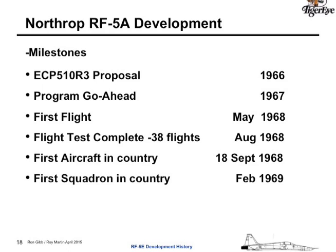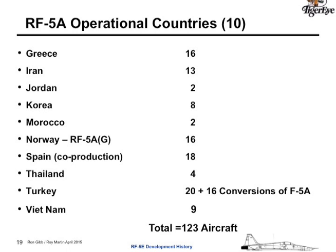The first flight was in May of 68, and the whole flight test program was completed in August of 68 also, with the first aircraft in country in 1968. There were 123 aircraft that ended up in 10 countries, with the largest user being Turkey. They got 20 production aircraft from Northrop, and then they converted 16 aircraft in country.